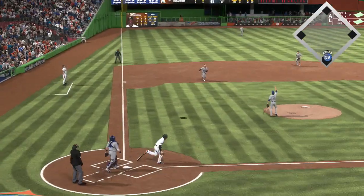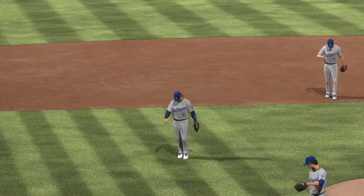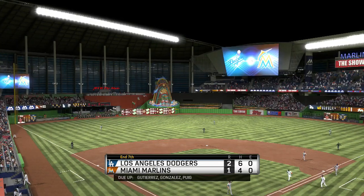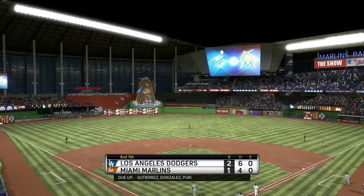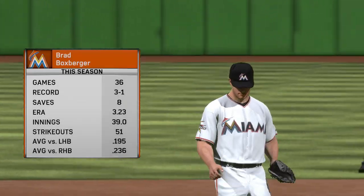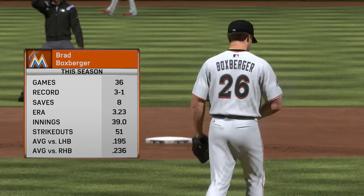Here's a high pop-up. Turner is there for it. And the inning is over. 1, 2, 3 go the Marlins. Our score remains 2-1. Brad Boxberger has been summoned from the bullpen as he'll do so to start the 8th. Brad Boxberger.